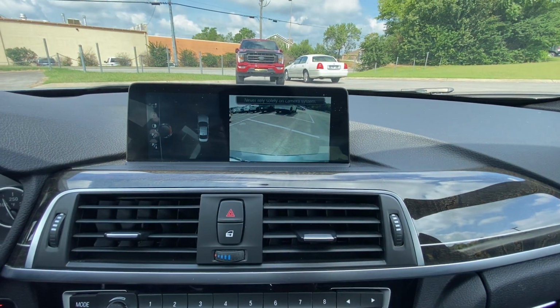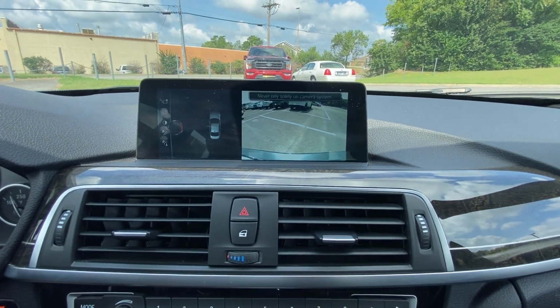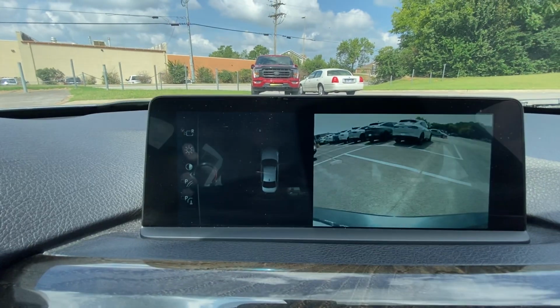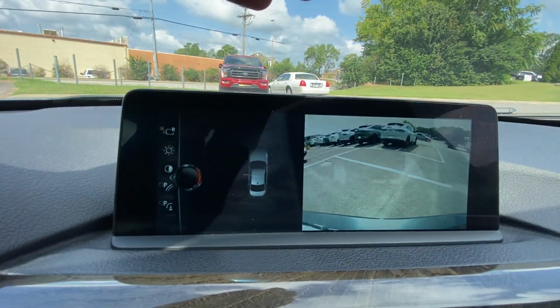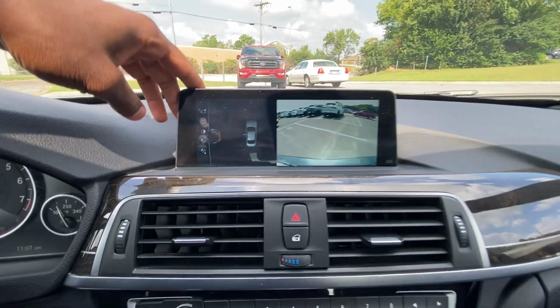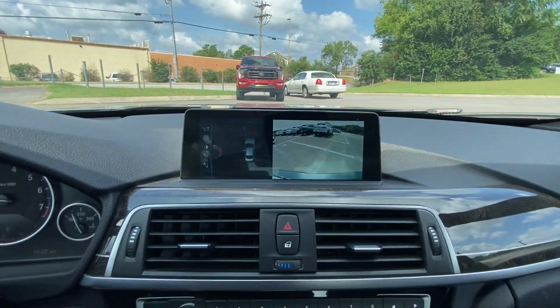And then here's our backup camera. And then we have the parking sensors that are shown right here. Let me turn this off for a second. And you can maybe see that. It's kind of hard to see. There it is there. So it shows you as you get close to certain objects, whatever.